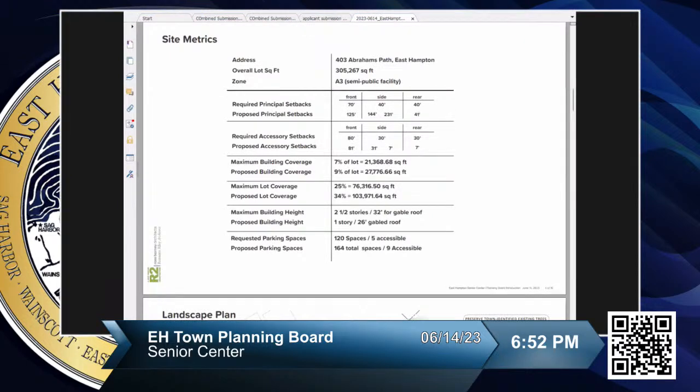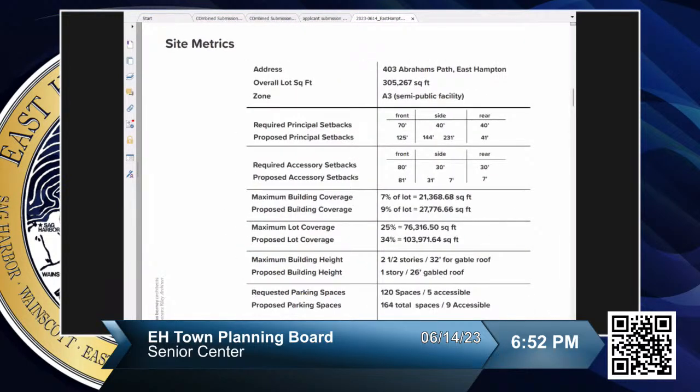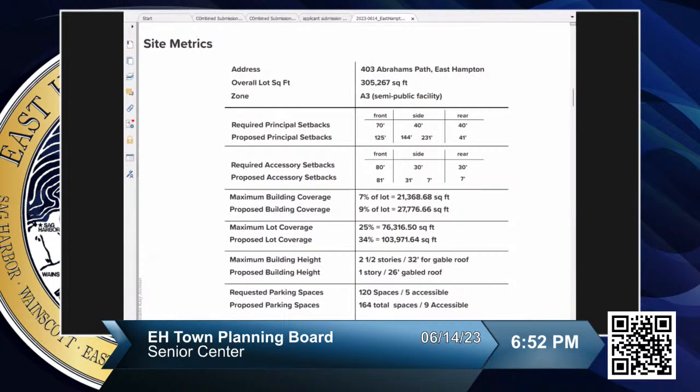Perfect. So now we've started to call out a few of the calculations from the site. Up at the top, you'll see just the address, the overall lot square footage, and the zone being an A3 semi-public facility.